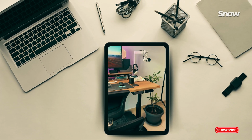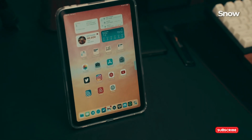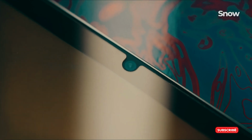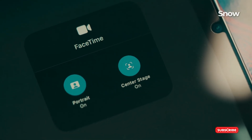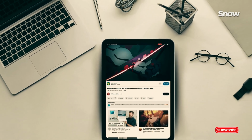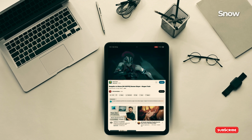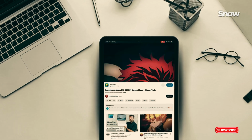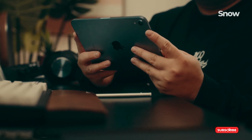Here's one for the budget conscious. The iPad mini has always been a more affordable option in Apple's lineup. And even though the iPad mini 6 is still a solid buy, it's starting to show its age. It came out way back in 2021. When the iPad mini 7 drops, it'll likely be cheaper than the iPad Pro or iPad Air, giving you cutting-edge tech without burning a hole in your wallet. So waiting might save you some cash and get you the latest features.